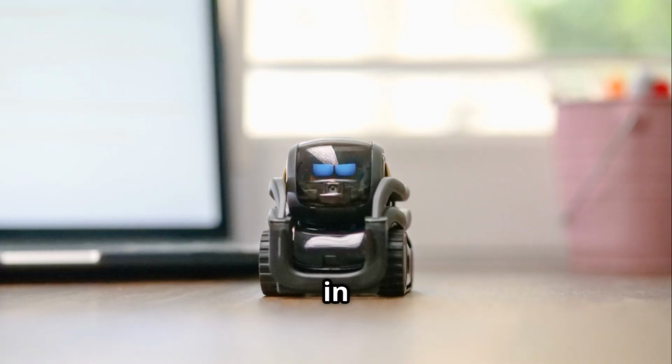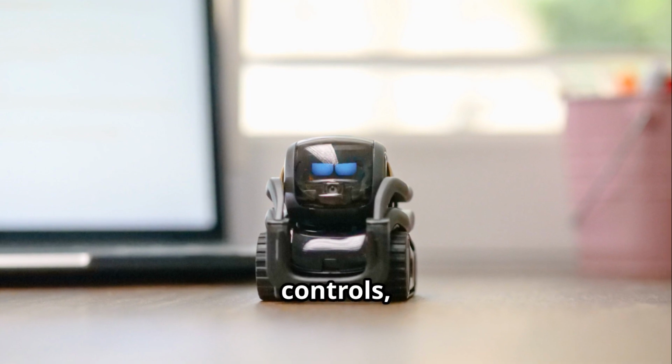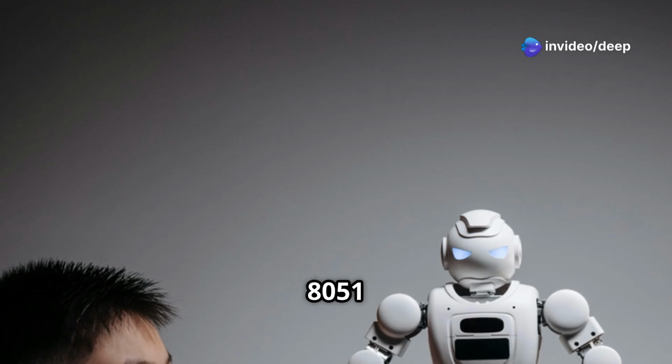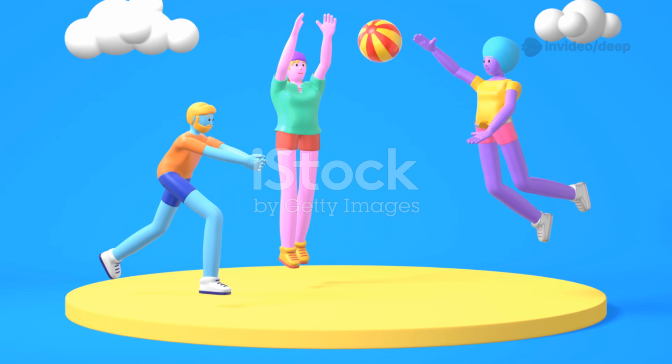You'll also find the 8051 in lots of consumer electronics, things like remote controls, kitchen appliances, and electronic toys. The 8051 is the hidden intelligence that makes these devices functional and interactive.